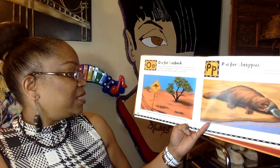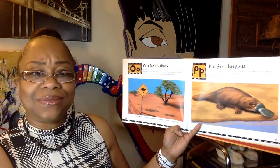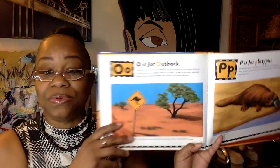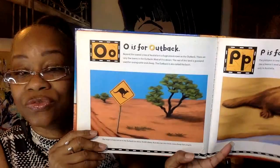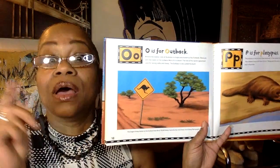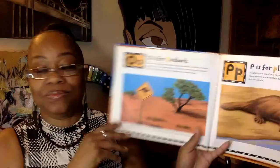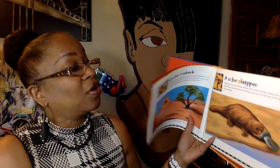The largest sheep station in the Outback has about 70,000 sheep. Australia has 9 times more sheep than people. Wow. Australia has 9 times more sheep than it does people. Wow.